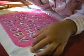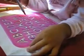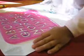Maybe look up more. No, up to the top. Like it's in this row. Do you see it? A? There it is. What does the A say? It does say ah. You are doing so good on your letters.